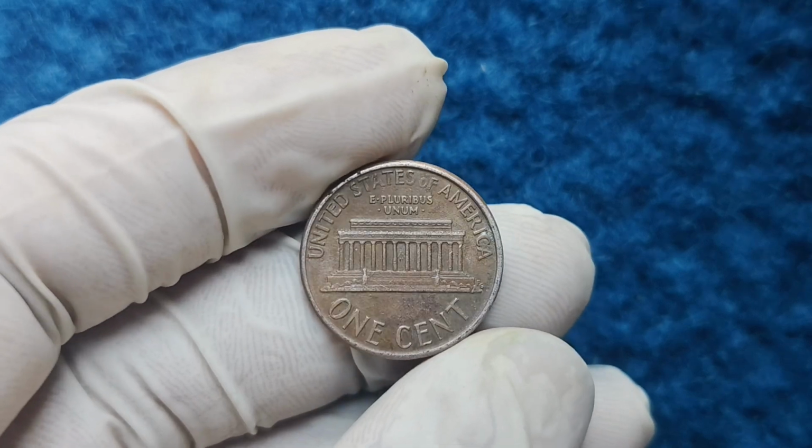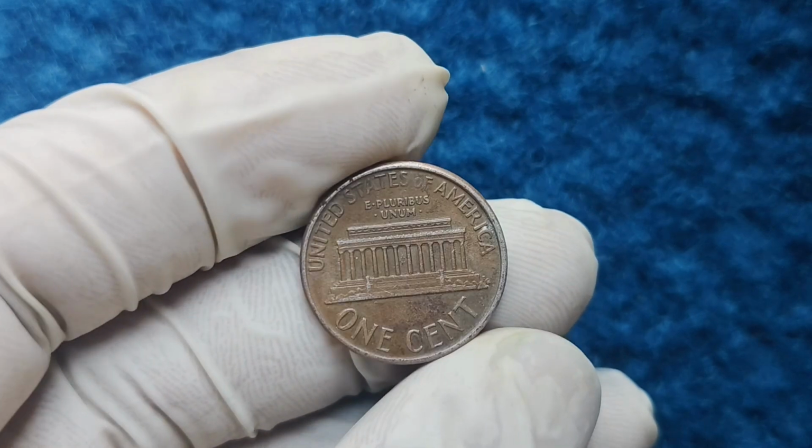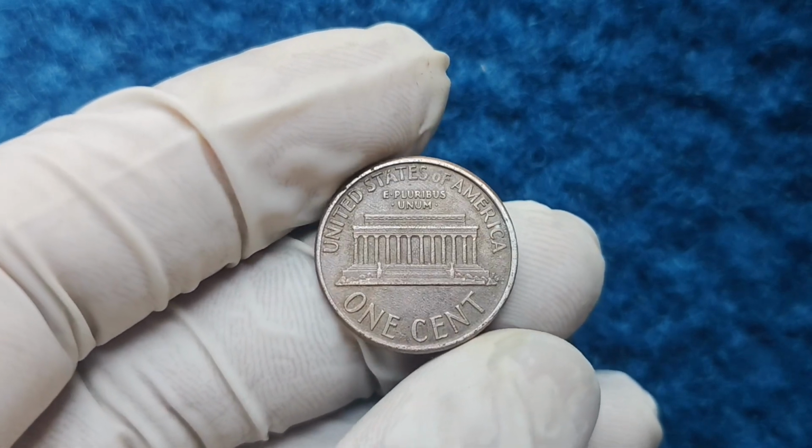So, the next time you find a penny on the ground, don't just walk past it, pick it up, inspect it, and who knows? You might just be holding onto a small fortune.